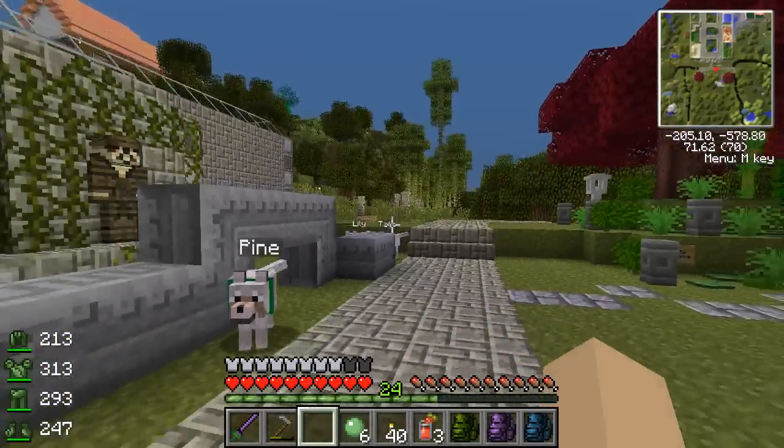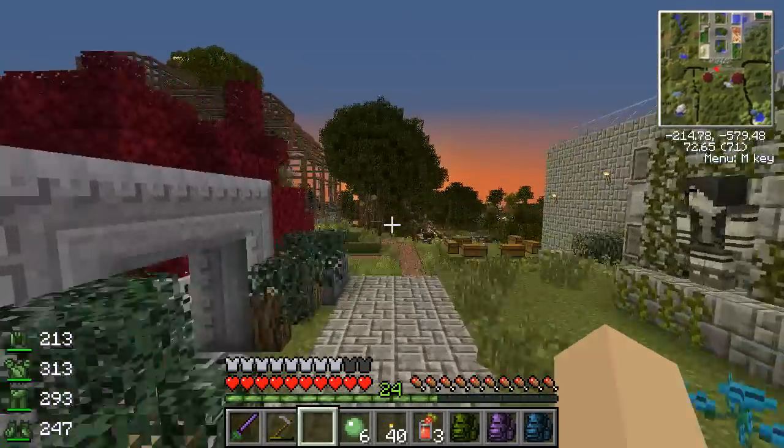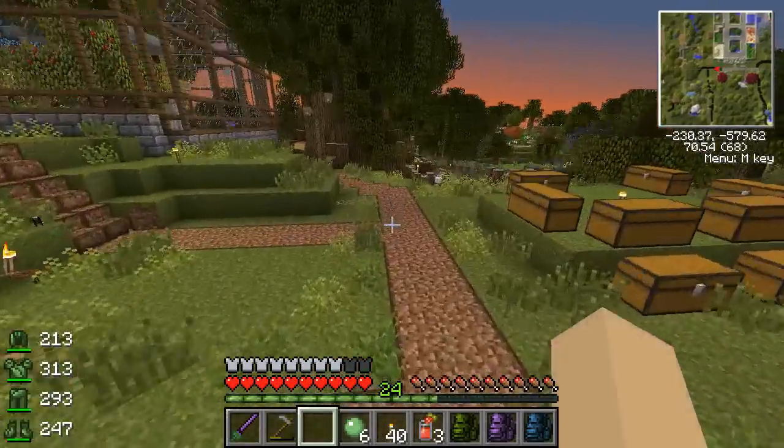You guys following me? Good puppies! Oh, I thought that was a creeper. It was just a leaf. I was like, no, Lily, there's a creeper behind you! It was just a leaf.